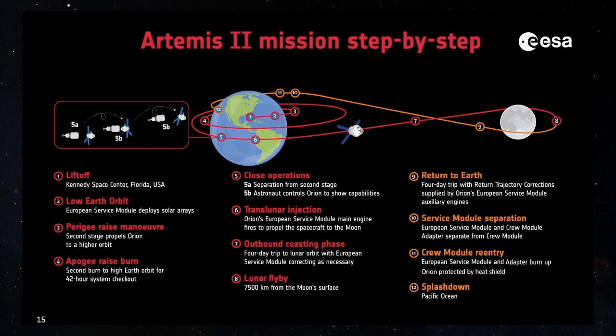Instead, it loops once behind the far side of the moon, then heads right back home for splashdown in the Pacific Ocean off the U.S. coast. Now let's take a look at these 12 key steps in action.